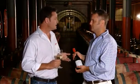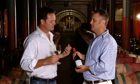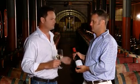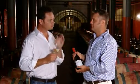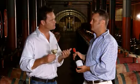Whereas the Reserve Bin, it's all about complexity. So with 9 months in oak and barrel fermentation and continual lees stirring, you get a lot of complexity in this wine, and it's a lot about winemaking artefact. And what I mean by that is the nuttiness, the creaminess that comes out in the wine. It has the fruit as well, but it has that background winemaking artefact to give it that real complexity. And it's not quite as tight as Yattarna, it's a bit more generous in flavour.